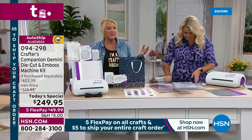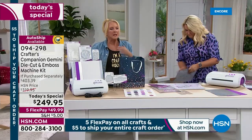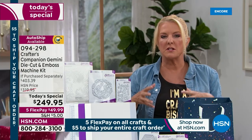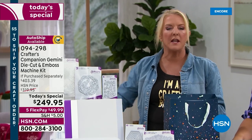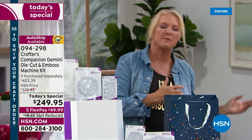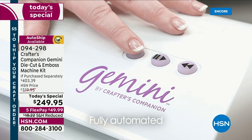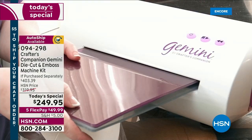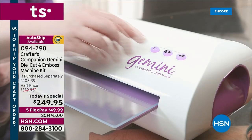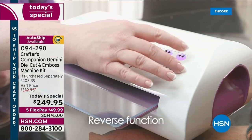Here's the thing I found, and this is the Gemini I have. I have the Gemini at home. And here's what I found. I had so many embossing folders and so many dies, and I never used them because I was doing the old hand crank method, and I'd have to go back and forth a couple times, and it was just too arduous. I was like, oh, ugh, I don't like that. I wanted something that's faster, speedy, and really efficient, so you're not feeding it 20 times or cranking it 20 times trying to get it cut. This does it for you.